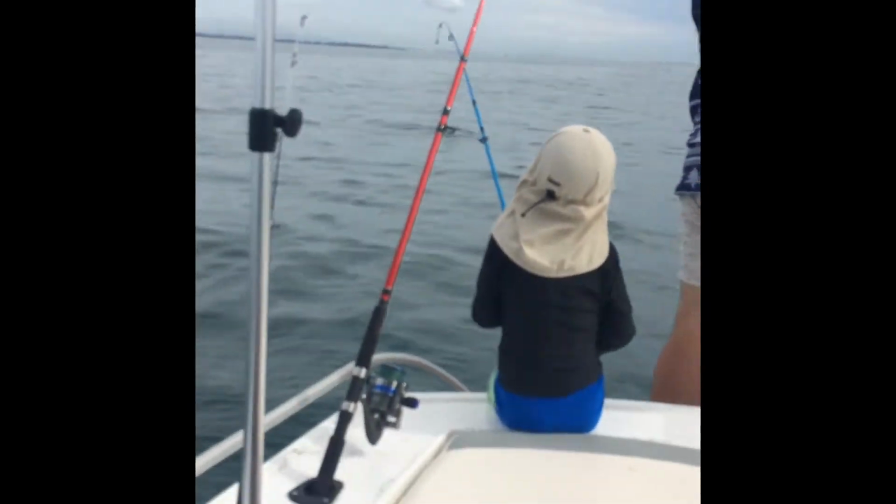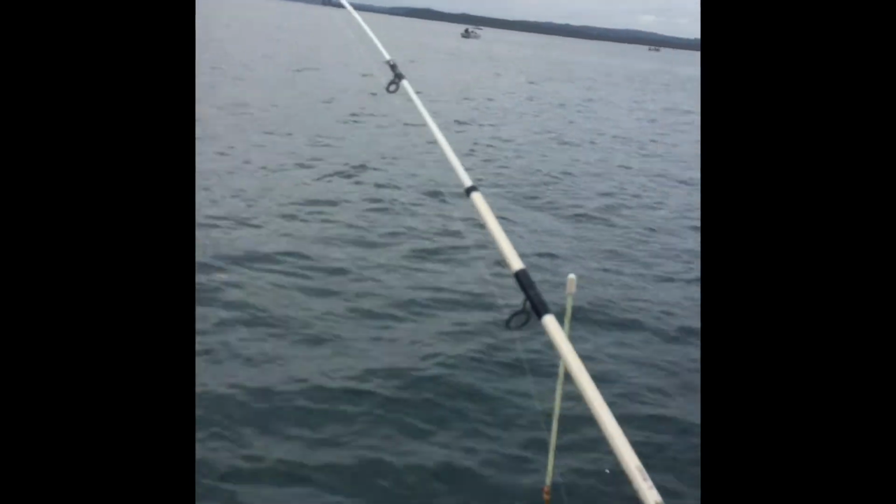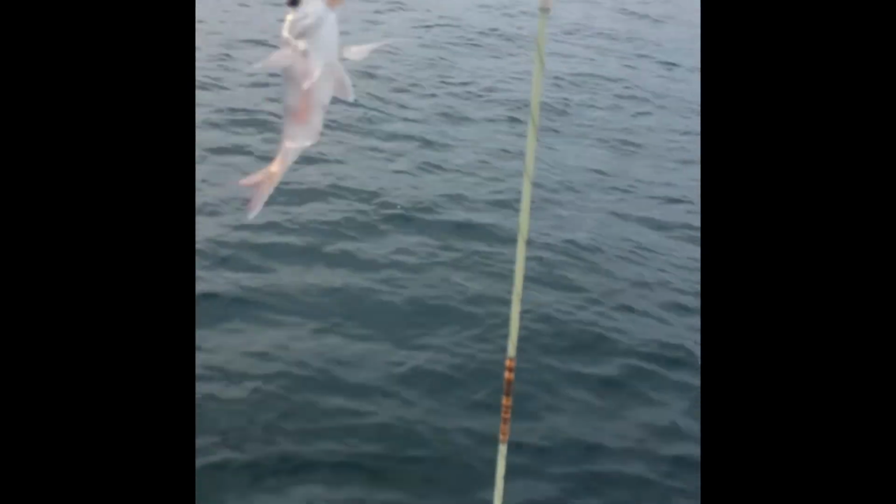Just gonna take them off and put them back. Brayden, you're on fire now. Another little brim. Guys, look at the sweet lip we have here. It's going back in the water. He has another fish. Oh, hi. A little baby snapper.